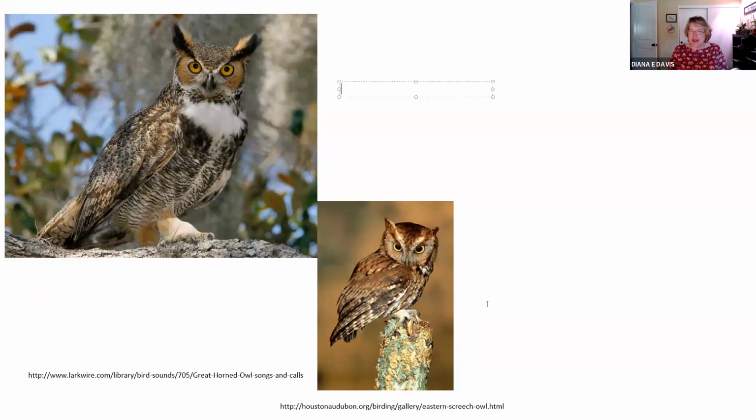Jessica put a cute comment in the chat about going to a water park where they were using falcons to keep the seagulls away from the wave pool. That's funny.